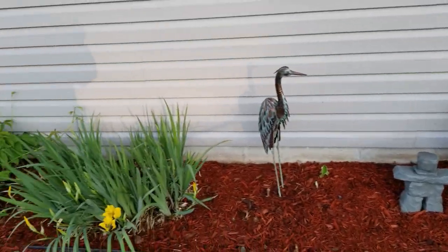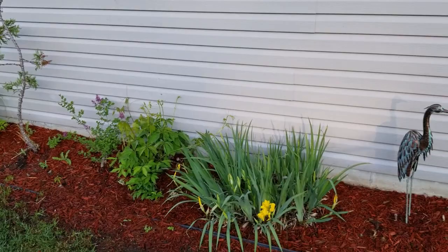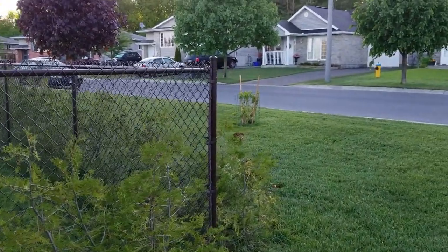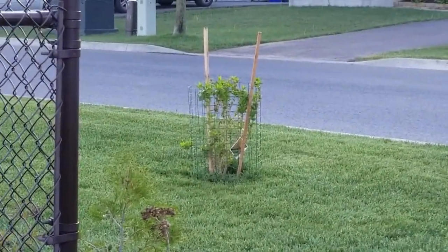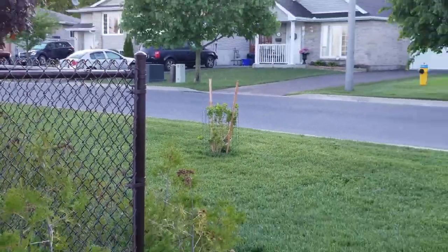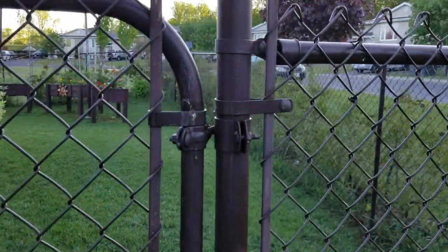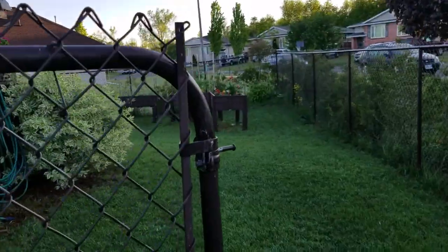Anyway, that's the side of the house. Just some fun stuff to let the neighbors admire. And out here I planted, I'll zoom in here, he's done flowering, there's a forsythia. So I planted that. We had a lot of rain last night, so I'm trudging through wet grass.